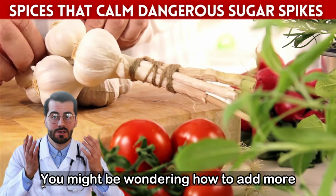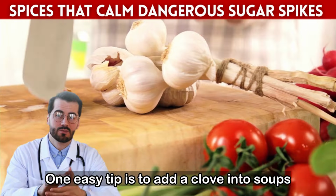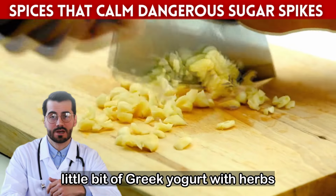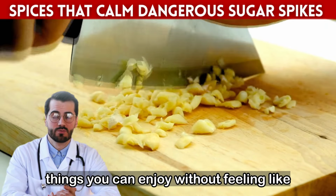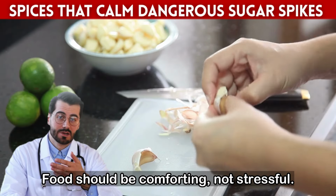You might be wondering how to add more garlic without bothering your stomach. One easy tip is to add a clove into soups or stews where it cooks slowly and becomes soft. You can also mix roasted garlic into a little bit of Greek yogurt with herbs and make a dip for vegetables. These are simple, everyday American foods, things you can enjoy without feeling like you're on a strict diabetes diet. Food should be comforting, not stressful.